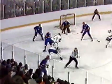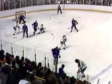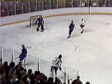Buffalo leading 2-0. Fred Stanfield to Ramsey. Ramsey dropped it back. Bill Hajt shot it back of the net into the corner. Picked up there by Liapkin, and Liapkin cleared it up to center, but they lose the puck there, and it's back over the line. Offside.